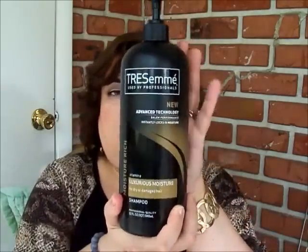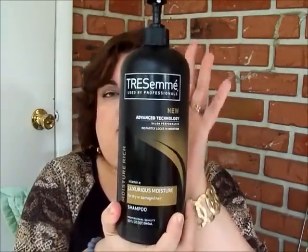And as far as shampoo, I've been trying some different ones, and I always go back to this one. It's my absolute favorite. It's the Tresemme Vitamin E Luxurious Moisture for dry and damaged hair. The only reason I use this is because I color my hair, so it does damage it. As a rule, my hair is not naturally dry. It just gets dry from coloring. I just love this. It's wonderful.